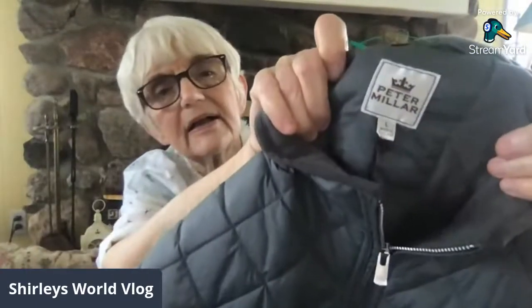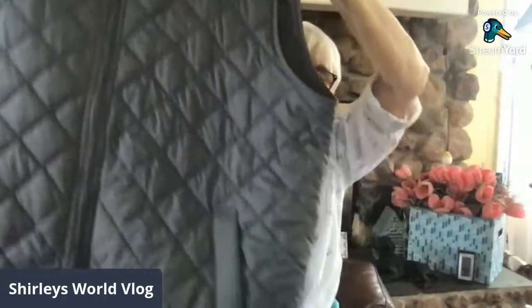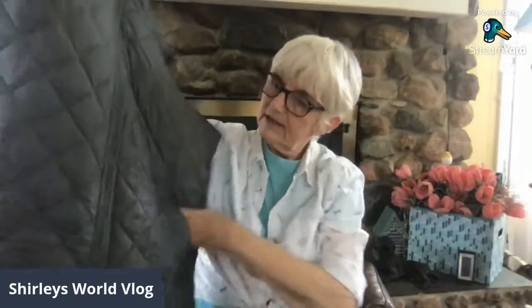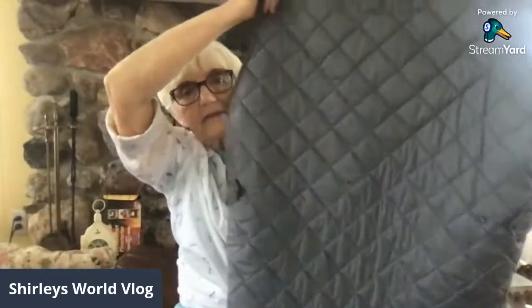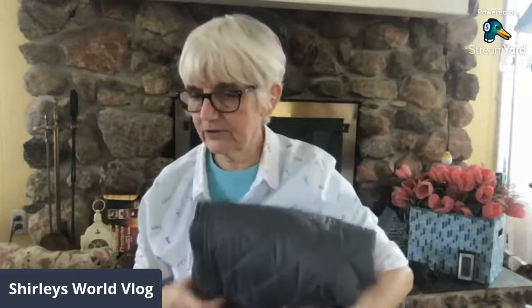But it's by Peter Millar. It's just a gray quilted vest. It has nice big deep pockets and a full zip. It's all quilted, front and back. My dog is groaning. And it is a size large. So I picked it up because of the name. Peter Millar makes good clothing.